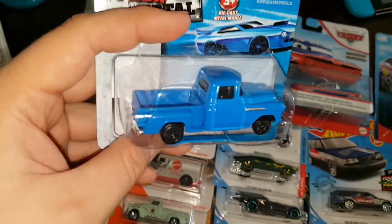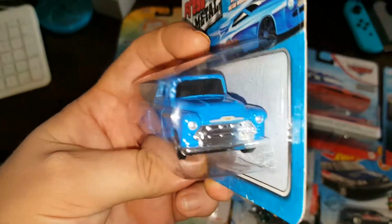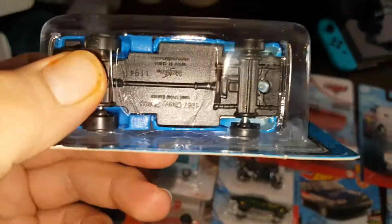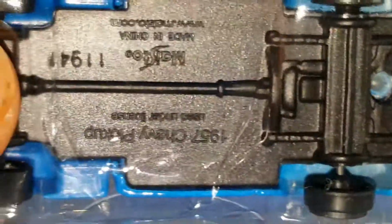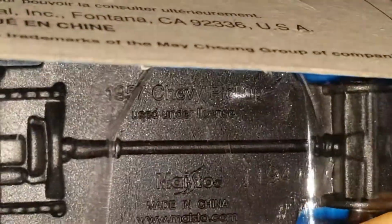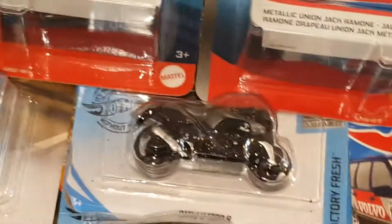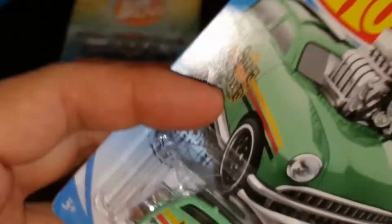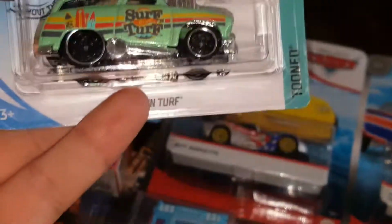Over here, start on this corner. We got this beautiful blue truck. Very cool. It's from Maisto. And let's see in the bottom, it says it's a Chevy pickup. So here is a Chevy pickup truck. Very cool. And we got a surf and turf in green. Very cool. Awesome.